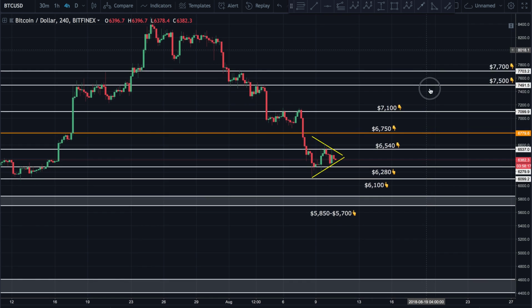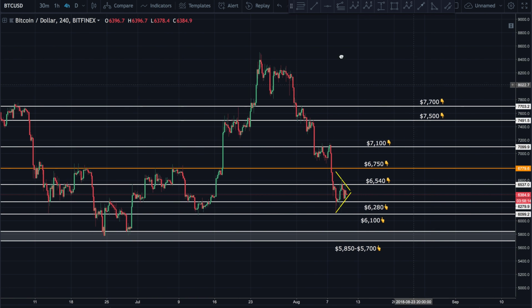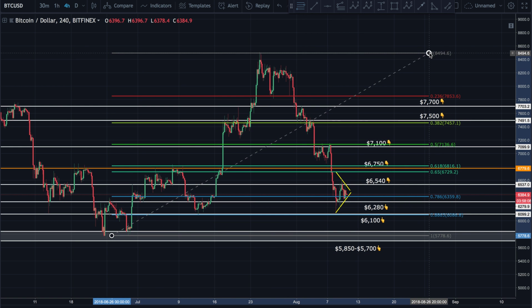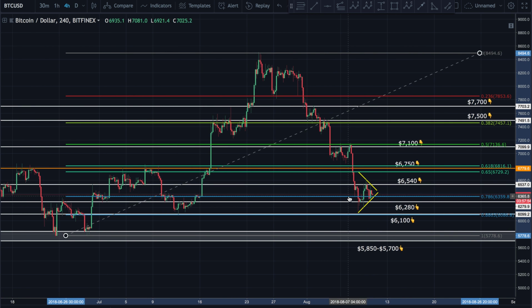If we pull our fib from our swing low, swing high, we can see that there we go. Swing low, swing high. We can see we had a perfect hit off of the 8865 fib right there at about 6100. It came right back up. Now we're laying right above the 786 fib level, which if that can hold, that would be very bullish, but I'm not sure that it's going to.